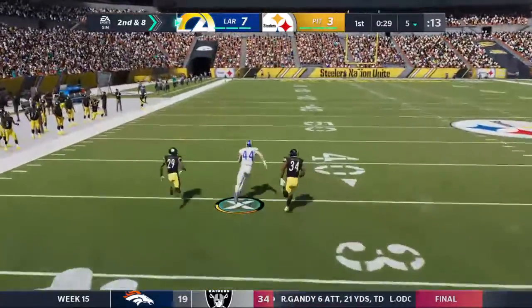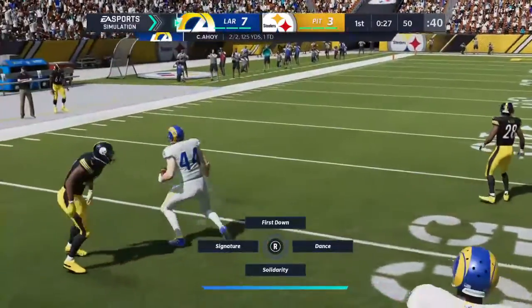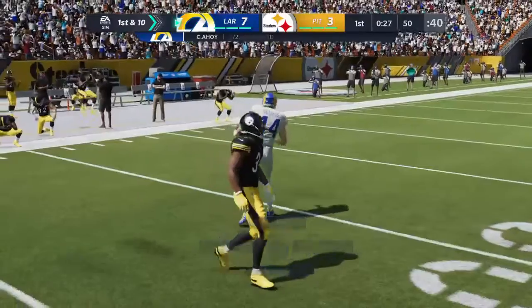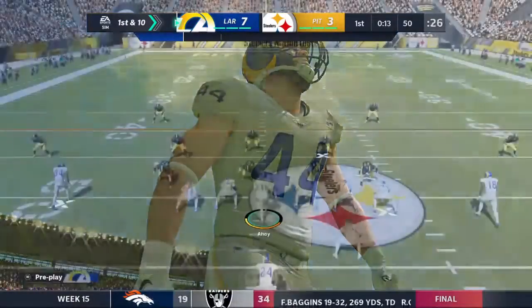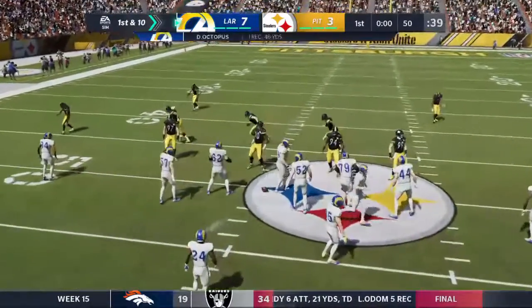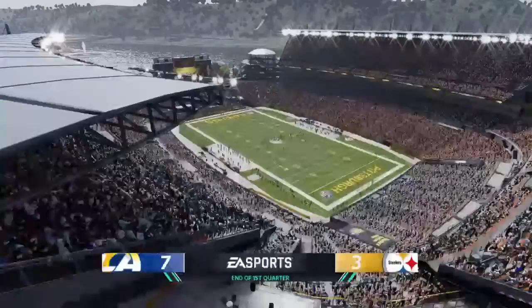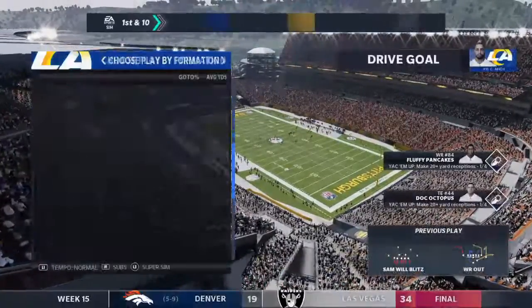Wide open receiver complete. And he'll get it out to midfield. They'll spot it right at midfield at the 50. Number 44. A big play there for L.A. 46 yards. First down. After one, the score on EA Sports: Rams 7, Steelers 3.